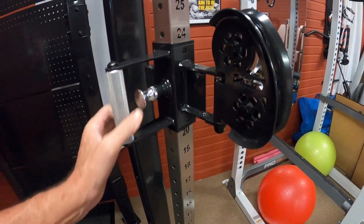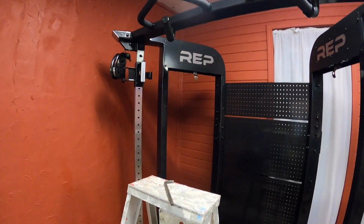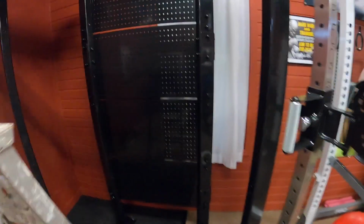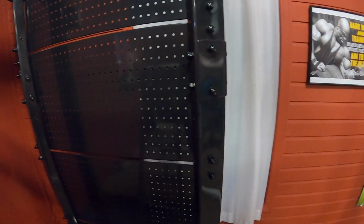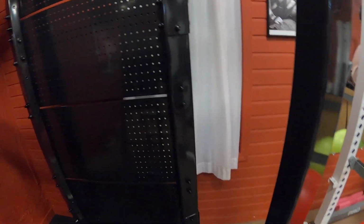Everything seems to work fine. The one thing I'll say is every hole lined up, which is shocking to me, because most of the time, especially when you've got stuff like this where you've got two coming one way and two coming the other way, they usually never line up. But this has been very good at lining every single hole.